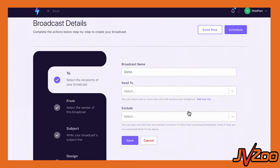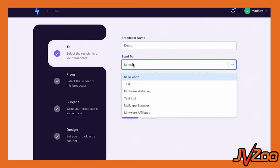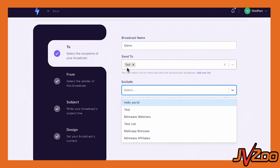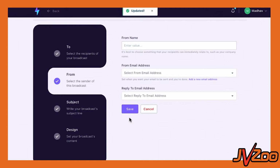But here, when you come here, the broadcast is a very simple 4-step process that your users will be able to go through for MailZapp to instantly create these messages. We won't actually send anything out because this account is live. The moment I say it's sent, everybody who's in this gets the email. So you select your list here. Then you can exclude whoever you want to. For example, you want the test list to get it, but you don't want Mintware affiliates to get it. I'll just save this. Only the users get it.